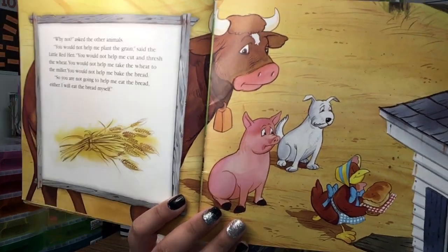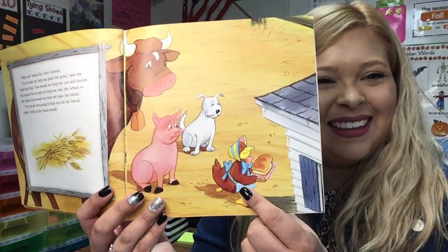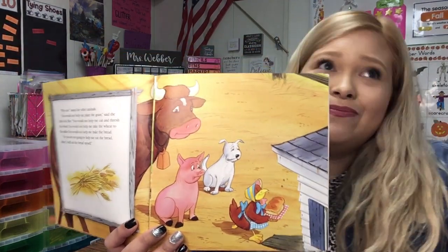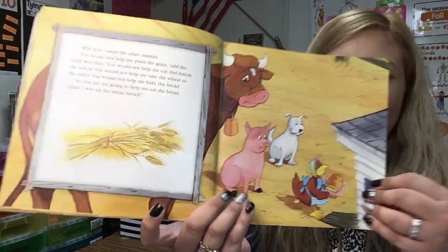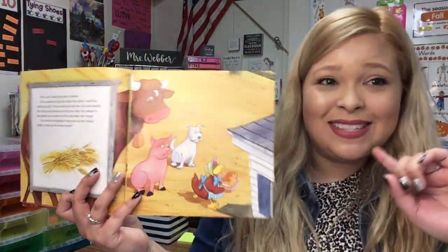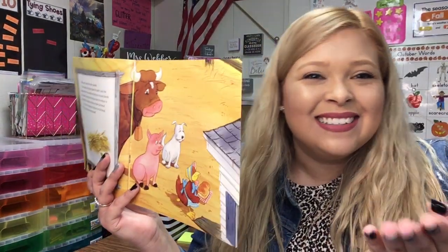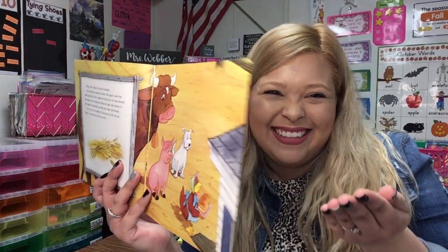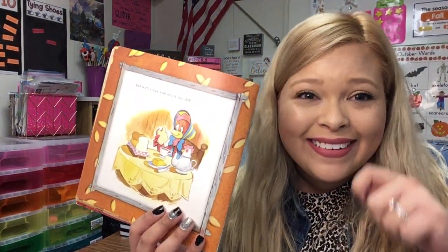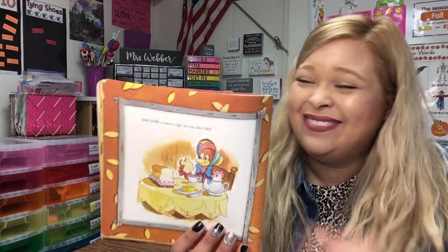Look at their faces. And look at that too. I love it. And with a nice cup of tea, she did. So this story ended up different because she left with some sass. She was like, "What a hen!" I almost said a chicken, but what a hen! She's like, "Smell this bread, because you will never eat this." And here she is, tea time for one. The other story, she gave them a chance to redeem themselves and help her make the next cake.